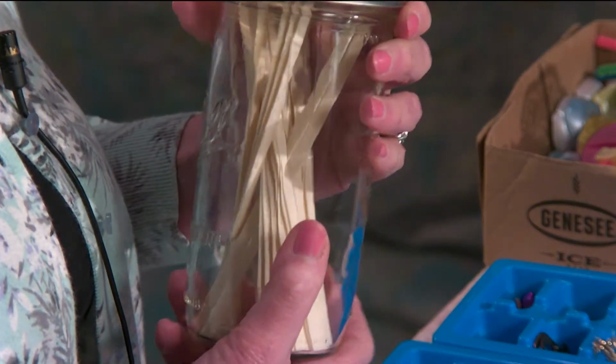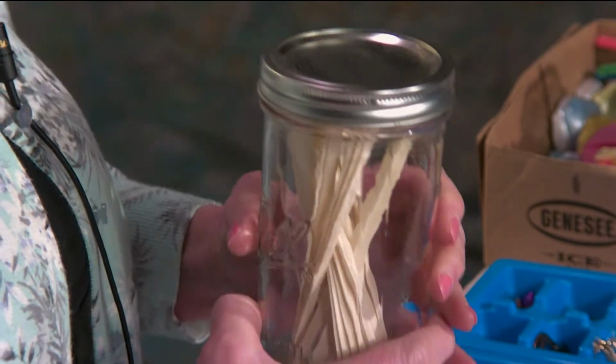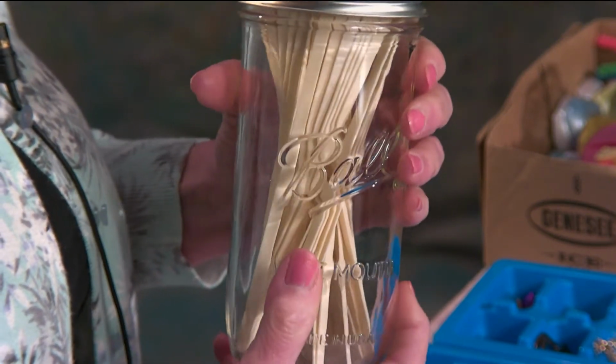I also use this type of jar, or a jelly jar, or a pickle or olive jar, to store leftovers. I can store fruit salad in a little jar. I can store my pasta sauce if I have pasta sauce left after a dinner party. So I've switched out from plastic. Again, I like plastic well enough, but I'm thinking that glass is healthier.